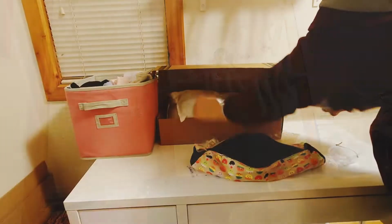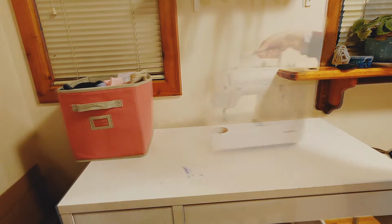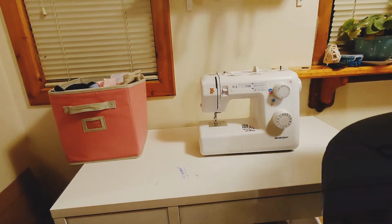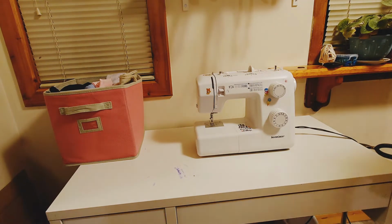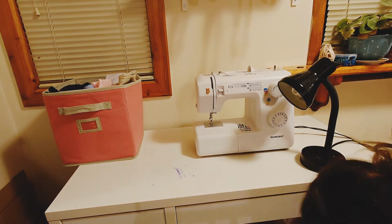So I'm almost done. My sewing machine is also there. I'm so happy. The desk actually looks kind of big. Even though it's a small space, it's still enough to do lots of things. And my lamp is also there.